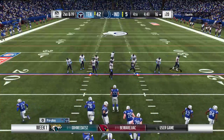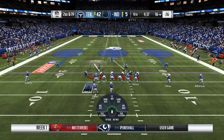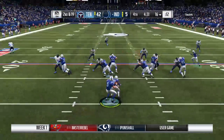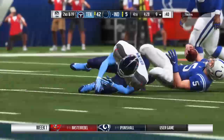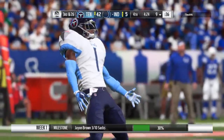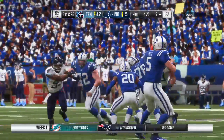Pass protection has been a problem all night long as they come up facing 2nd and a bundle. Here's a play fake as they set up to throw. In trouble here, and down he goes. Back at the 8-yard line. Jayon Brown in there to get him again. The 3rd time he sacked him here tonight.